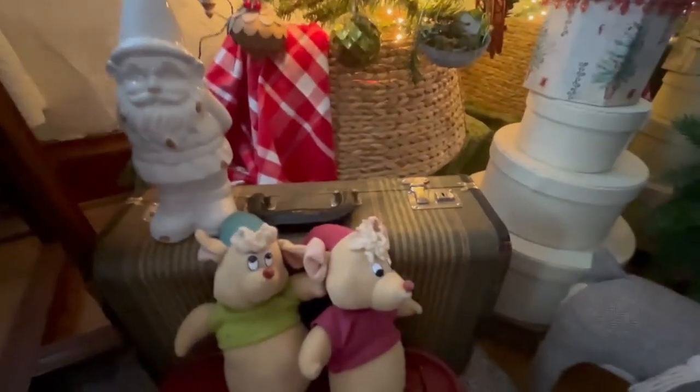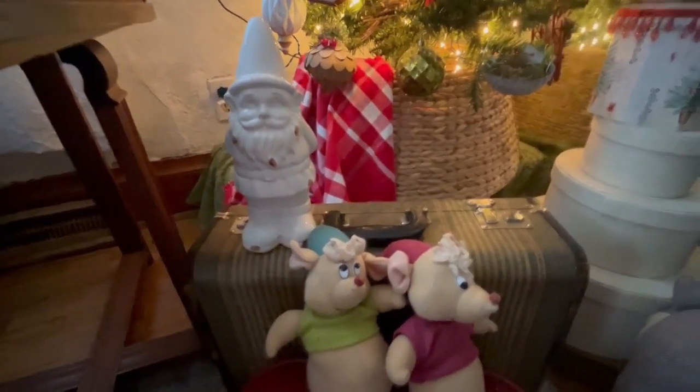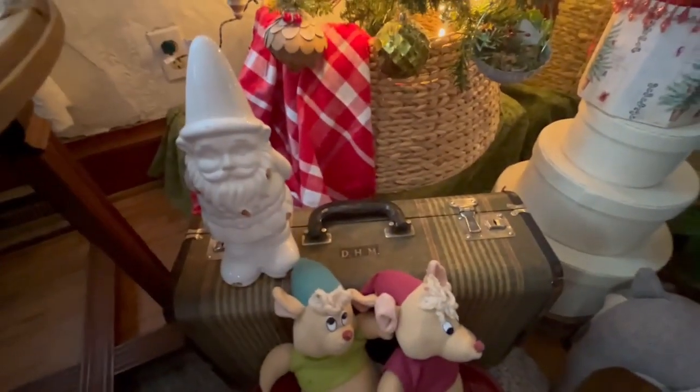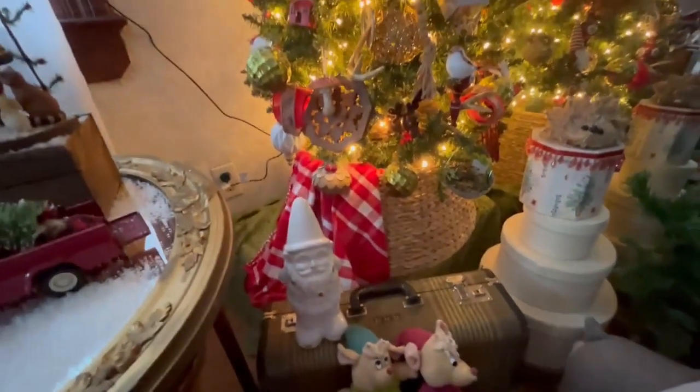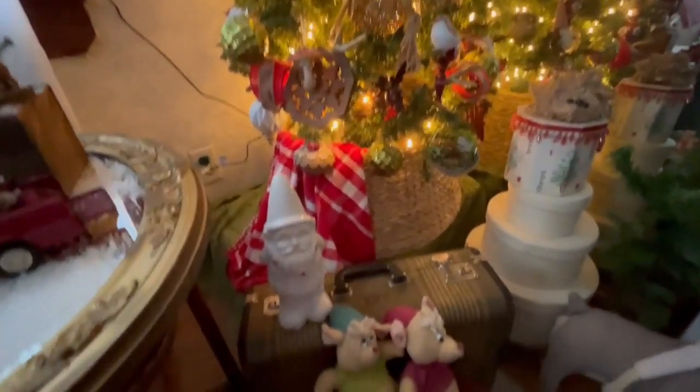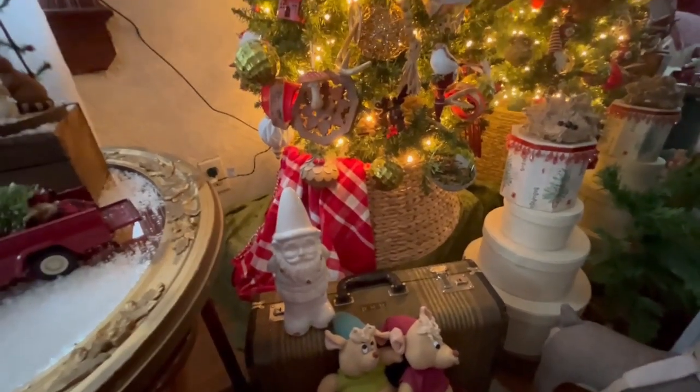This was that cute little suitcase that I think must have been somebody's. Remember the initials on it? And it has all the little places inside for different things. So I'm feeling like it was somebody's case that maybe they took door to door and sold stuff with.